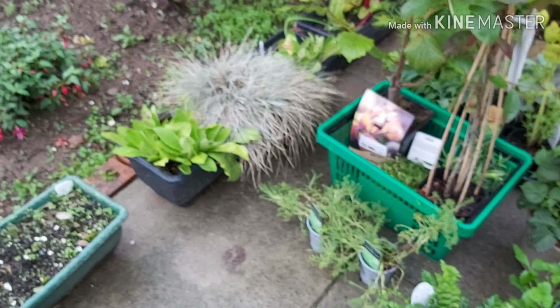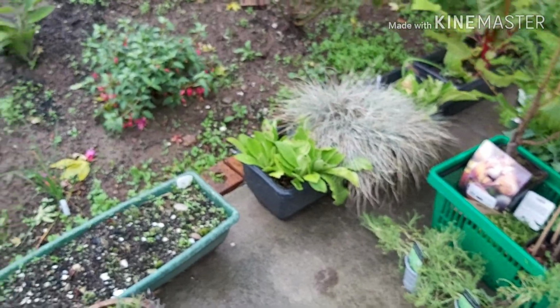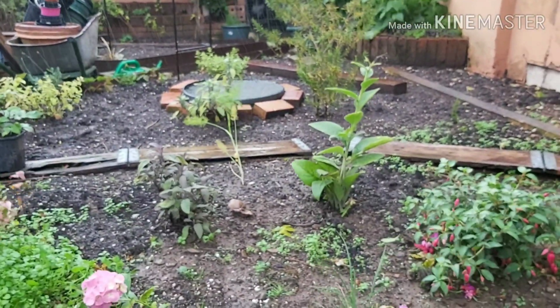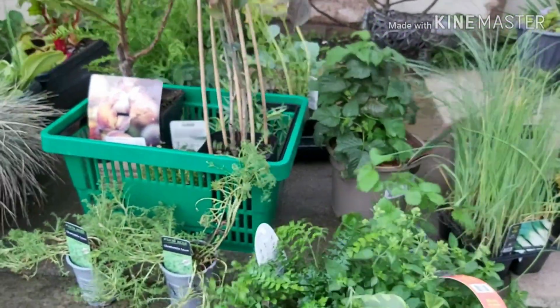Right, so I don't know if you can tell in the video, it's started raining again. It's extremely British summer weather that we're having. It's raining, so I'm not going to be planting these out anytime soon. I don't see any harm in leaving them there though, so we can get a good drink. Right, I'm getting drenched, guys. I'm going in.